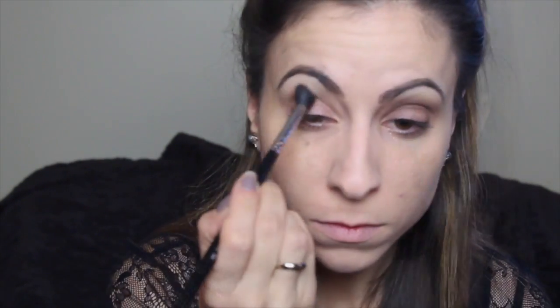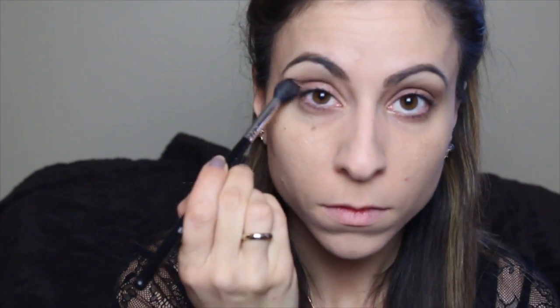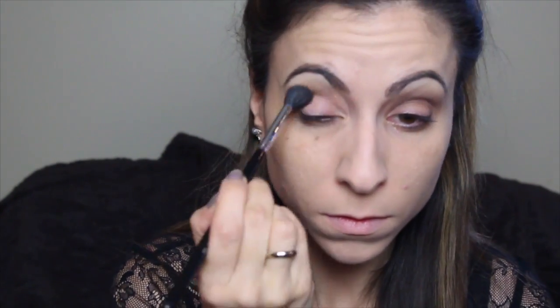And these shadows, I'm so impressed with them, you guys. They just blend so nicely, so easy to work with, including even the dark colors. I find they're really easy to use.